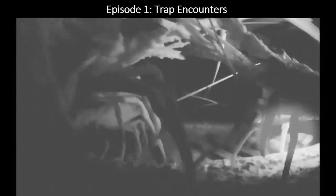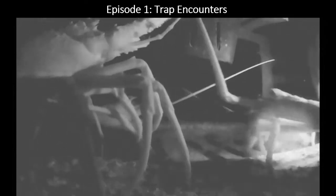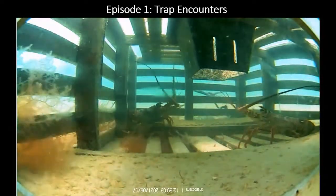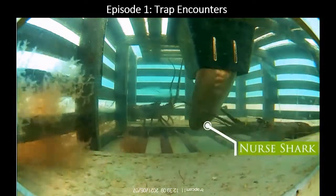It's very easy to recognize lobsters that have been in traps because their dactyls are missing. Sometimes that's when the trap's pulled over the edge of the boat. The other time, it's when things like stone crabs bite their toes. Another shot. You just saw it swim by the outside.